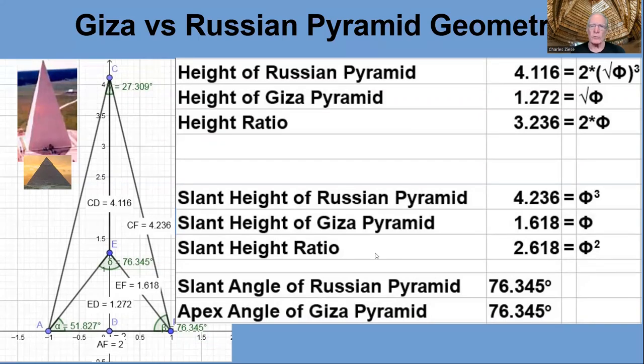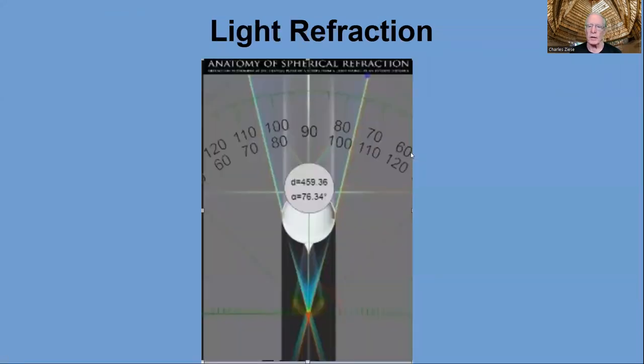Another thing that I've done in the past, which is in the book as well, is to show that the Giza pyramid and the Russian pyramids share the 76.345 angle, which is really what the book's about. You'll see that the Russian pyramid has 76.345 as its slant angle, whereas the Giza pyramid has 76.345 as its apex angle. We go into that in a lot of detail.